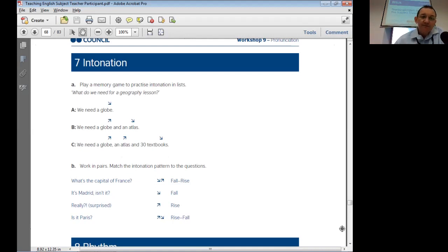And the game is that, and you can play this as a whole group. One person starts, it's a memory game. You ask, what do we need for a geography lesson? The first participant says, we need a globe. The next says, we need a globe and an atlas. The third, we need a globe, an atlas, and 30 textbooks. The fourth, we need a globe, an atlas, 30 textbooks, and a whiteboard. You continue until somebody can't remember all of the items.